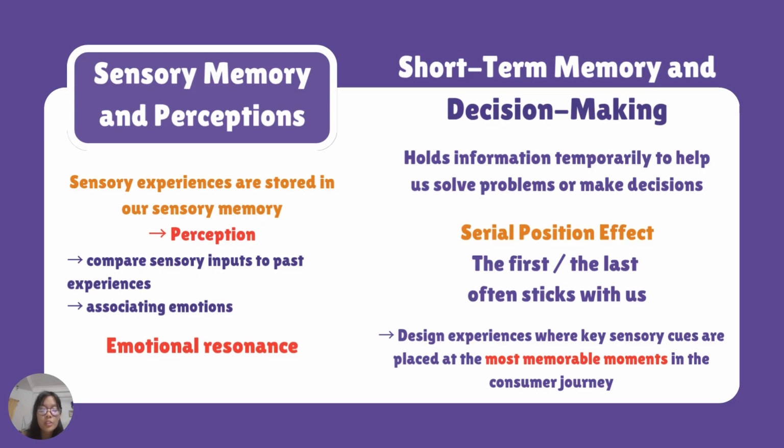us. To be more specific of the process, as stimuli are going into your head, they pass through our short-term memory where we actively engage with them. The brain is constantly comparing these sensory inputs to past experiences and associating emotions with them. This is why we feel more attached to brands we've had positive experiences with. The emotional resonance from past interactions influences our future choices.